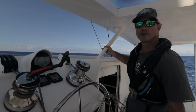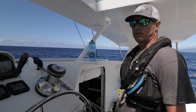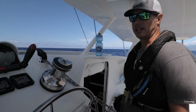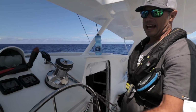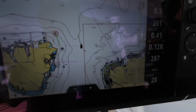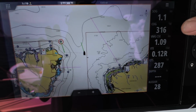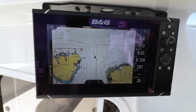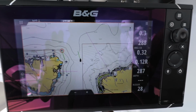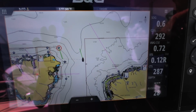She heaves to really, really well. And look at this. We don't even have that much leeway. I mean, obviously there's a knot and a half roughly of leeway. And if you look at that, right now, our heading, we're facing almost due north, but our course over ground is almost due west, which is because we're drifting sideways. So we're drifting sideways at less than 1 knot right now and almost completely level into the waves.